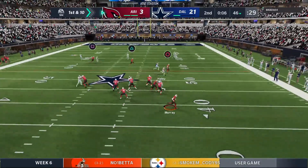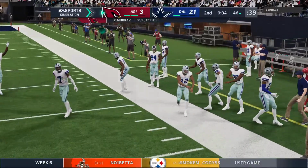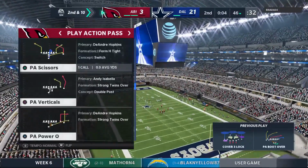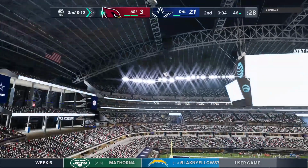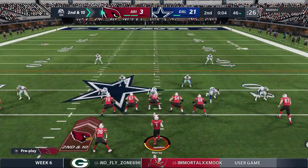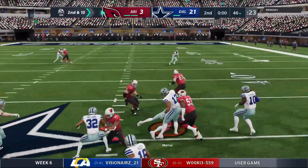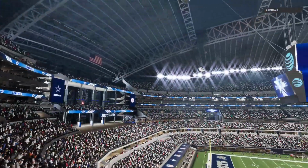On play action, it's Murray rolling to his right. And that is caught on the right sideline, but out of bounds, says the line judge. The throw took him a little too far. It's second down. So after the incompletion on first, now 2nd and 10. Stepping up, he's going to keep it. And he's got this one across midfield into Cowboy territory.